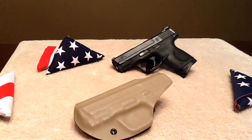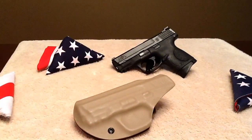And these holsters retail for about $40 to $45. In my previous video, I was calling them $30 holsters, and I don't really want to misinform anyone. They're about $40 holsters.